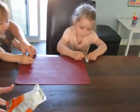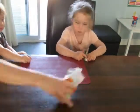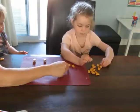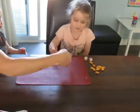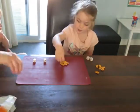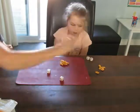So you want to grab a couple of dice and perhaps mark out a couple of squares with some masking tape or different colored pieces of paper and have your child roll a dice, then you roll a die, and then you count out the goldfish, put them in two separate piles, and then compare which one has more and which one has less.